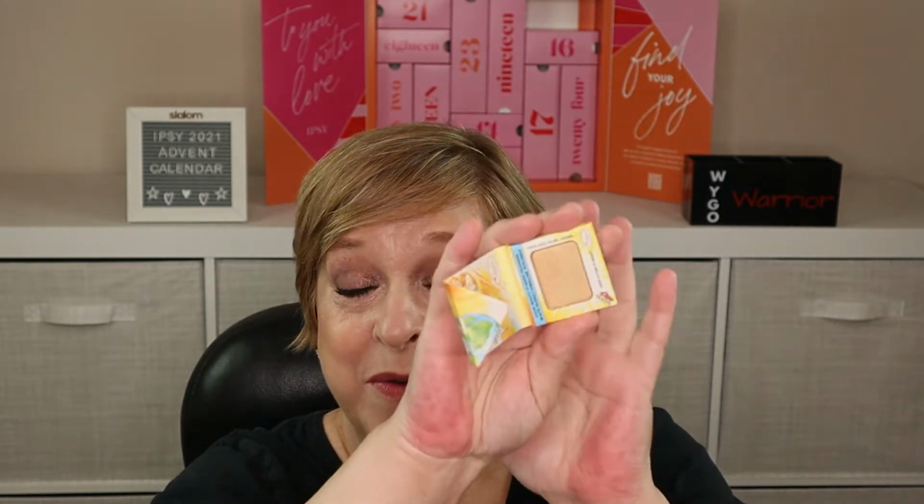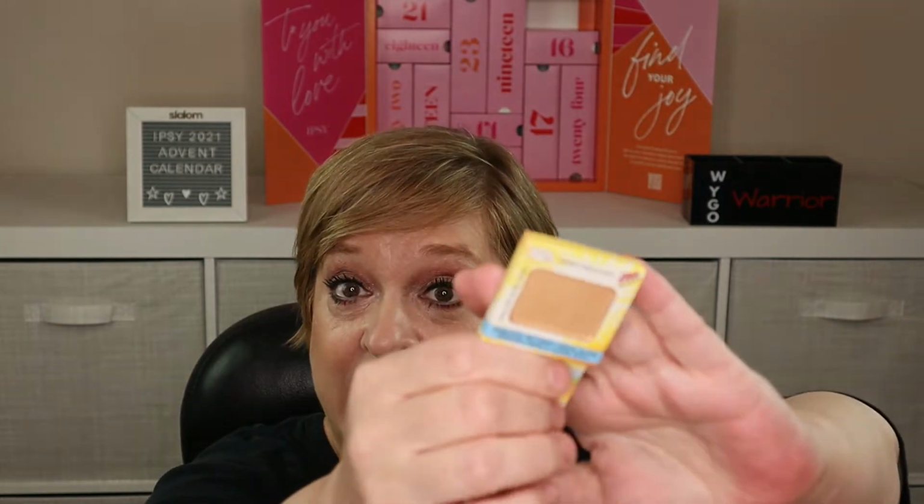Yes, so another what I would consider something that goes in an Ipsy bag, sample size. This is from theBalm, and it's Let's Bolt Highlight Illuminator. Oh, I thought it was an eyeshadow. That is quite a dark highlighter, but you know what? It would make a lovely eyeshadow topper. All right, day 14.